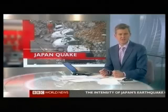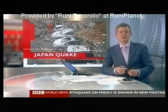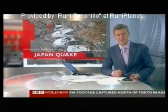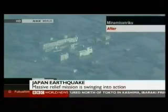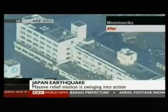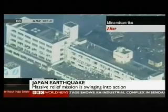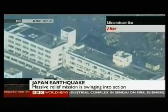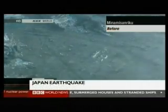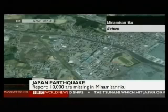Let's take a look at these pictures from the Japanese public broadcaster NHK. It shows the scale of destruction in Minamisanriku, where media reports say half the population is unaccounted for. This is the hospital building. This is a 5-storied building, but the water came in up to the 4th floor. And as of shortly before, 300 patients were waiting to be evacuated. And this is Minamisanriku town before the earthquake hit.